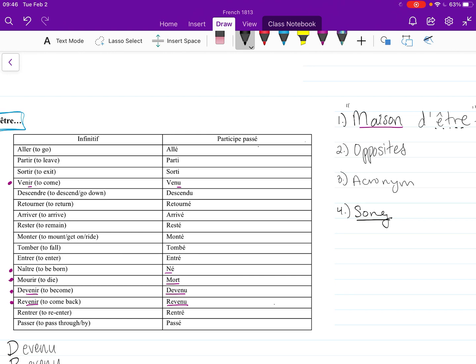Aller, parti, sorti, venu, descendu, retourné, arrivé, resté, monté, tombé, entré, né et mort, devenu, revenu, rentré, passé.